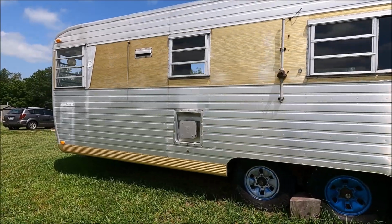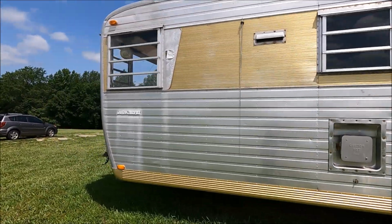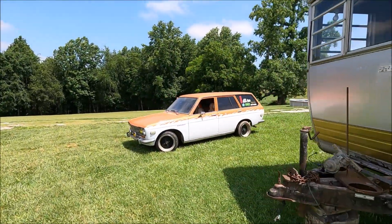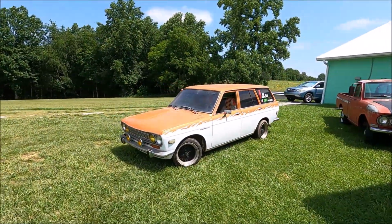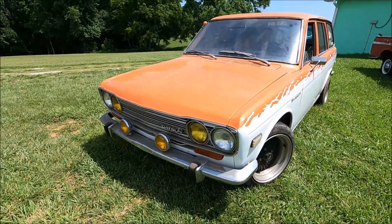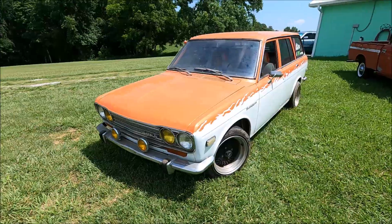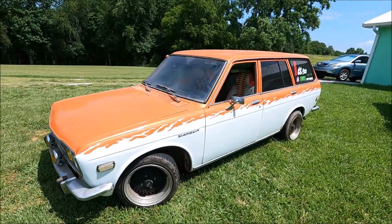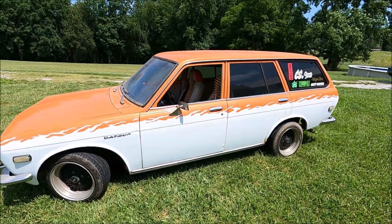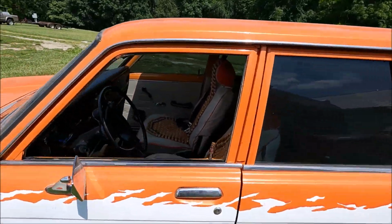Just on the other side of this unfinished project sits another unfinished project that I just purchased. It's a 1972 Datsun 510 wagon. Man, I've wanted one of these for a long time. This one came up and it was in decent shape. Not perfect, that's for sure, but decent shape. And I just had to have it, especially with that paint job.